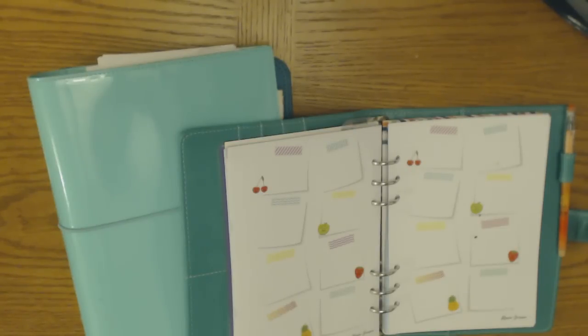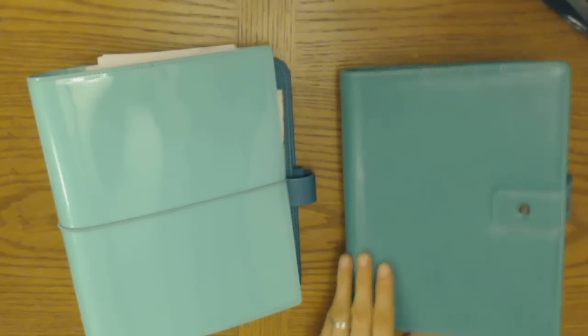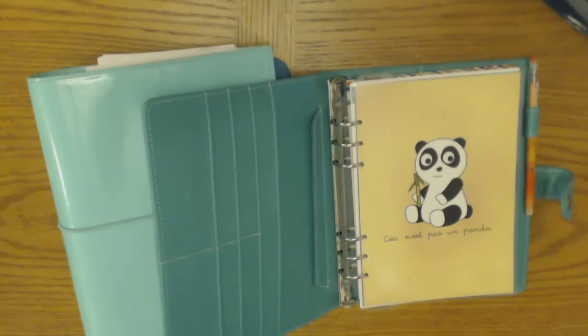Another thing is that, like I mentioned from my previous ideas about ring planners, I do still somehow feel like, although you can get a lot of really beautiful binders, like this one, which I think is gorgeous, there's something about the rings that I just still don't like. I don't know what it is. It's something about the look of it.